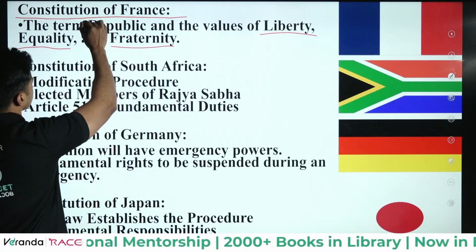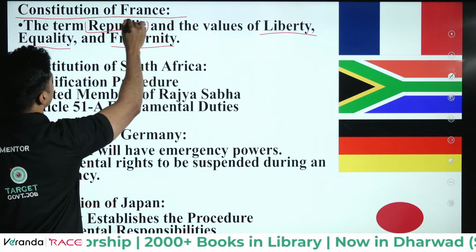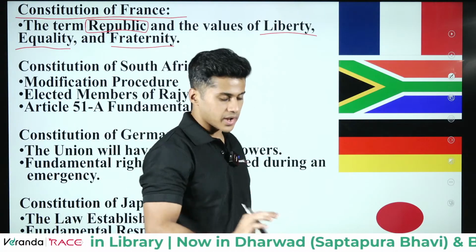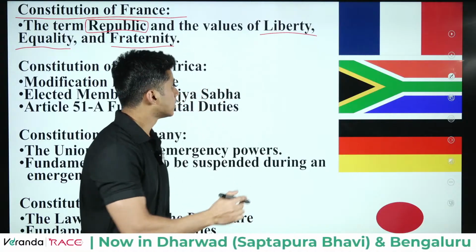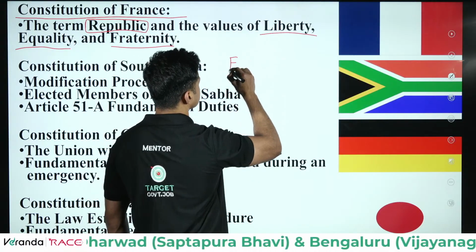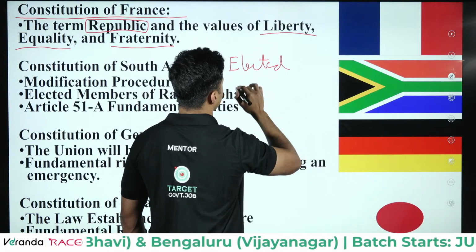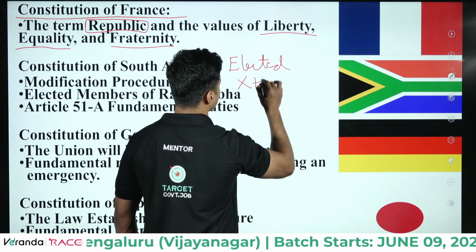Students, the term republic in polity means the head of the state is elected, which is not hereditary.